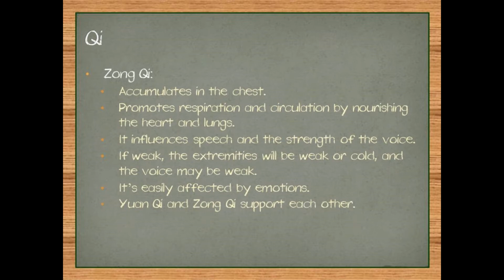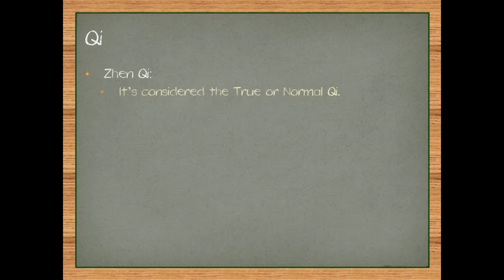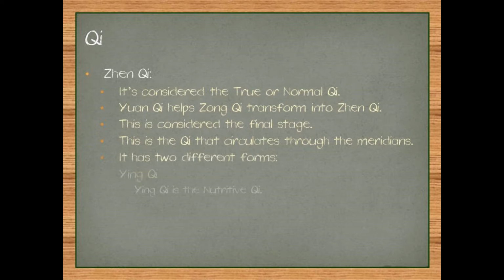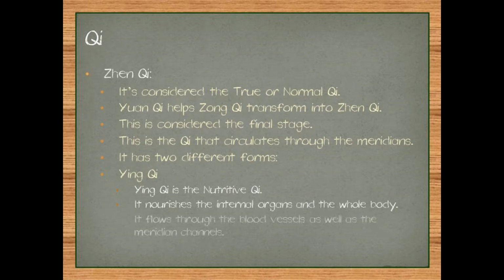Zhen qi is called the true qi or normal qi. Yuan qi helps Zhang qi transform into Zhen qi. This is the final stage. This is the qi that circulates through the meridians. It has 2 different forms. Ying qi is the nutritive qi. It nourishes the internal organs and the whole body. It flows through the blood vessels as well as the meridian channels.